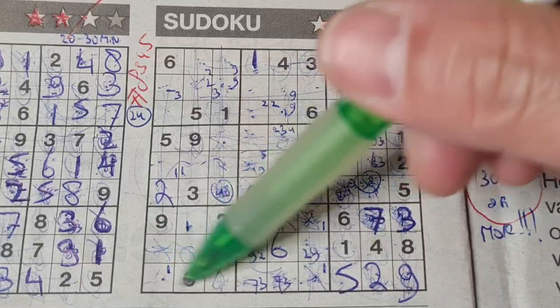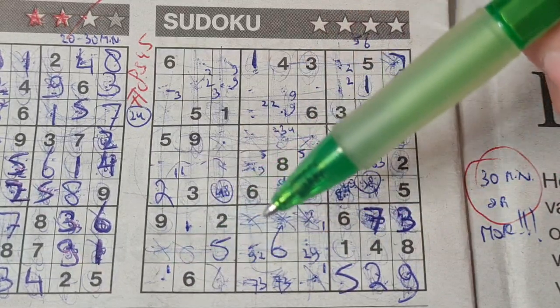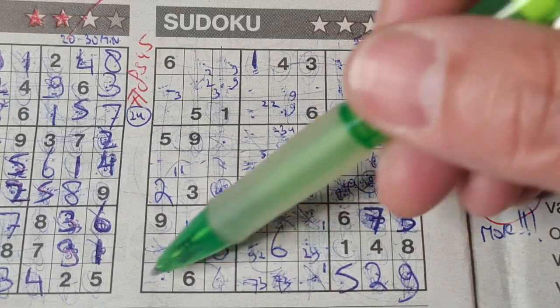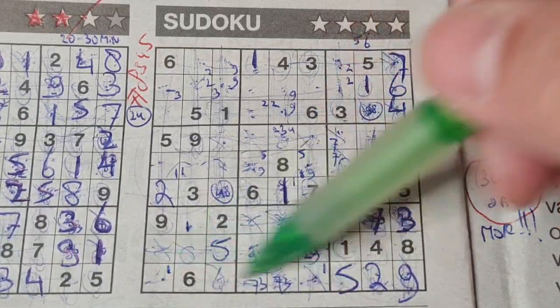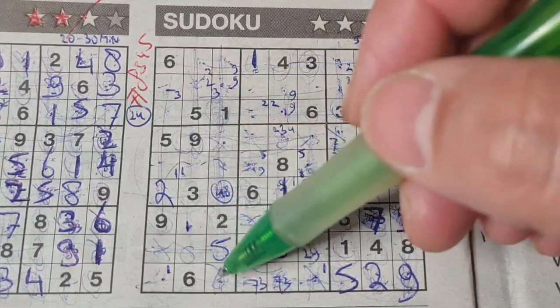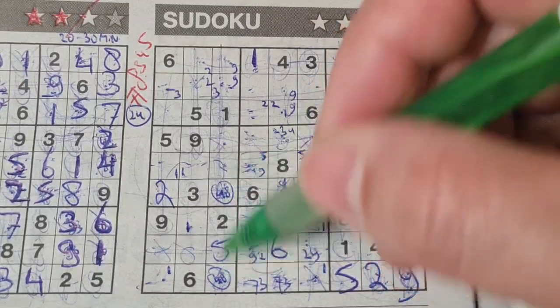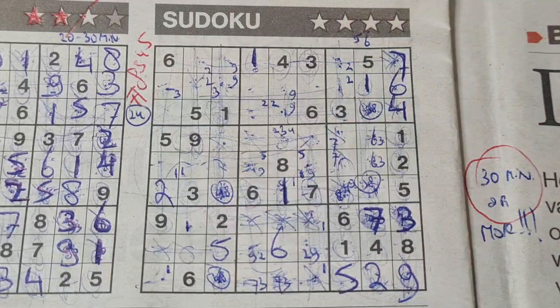1, 4, and 8 are missing in the last row. Here can be 1. We have 1 here. So the 4 and the 8 are left. And here we have a pair, the 4 and the 8.